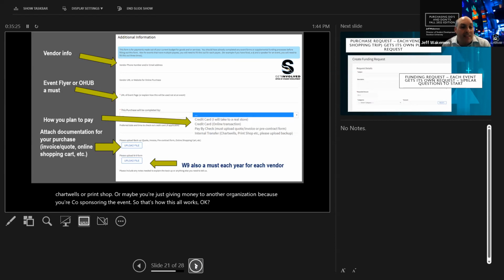Okay. And then here is the online upload a file button. That's where you would upload your purchase, your quote, your online. People do snapshots of their Amazon shopping cart. That is one of the easiest ways to make an order. So you just put that right there, upload that file, all right? And then the second one says, please upload W-9 form. You have to do a W-9 for each vendor each year. So if you know the vendor has been here 10 times that year, you probably don't need to do it. But if this is a new vendor that you're bringing to the university, please ask them for their tax paperwork. It's called a W-9, and you must upload it for each vendor. If you don't, we will call you and we will harass you because we are not able to pay that person until we have their tax information.